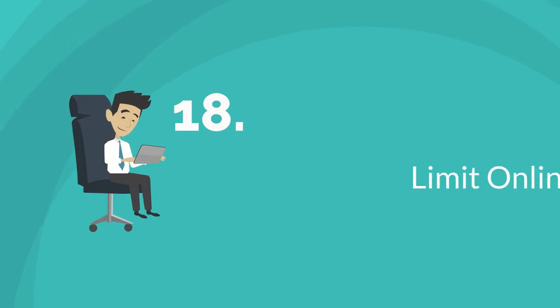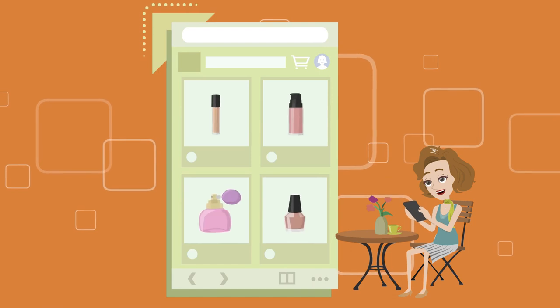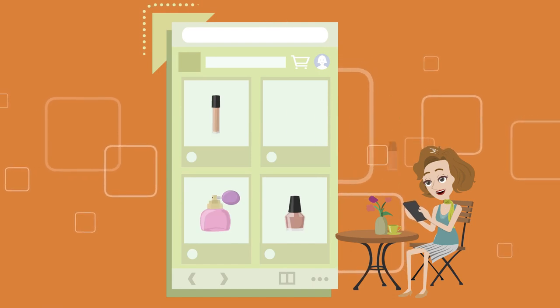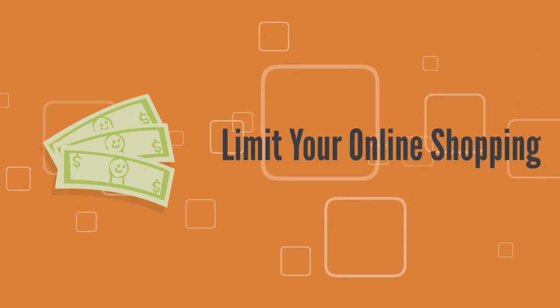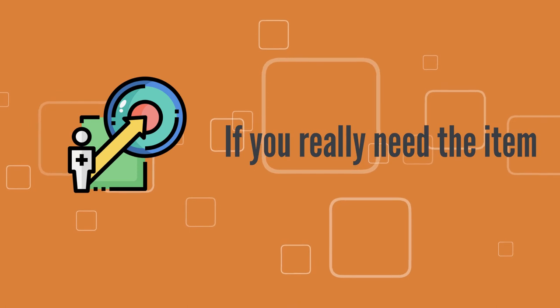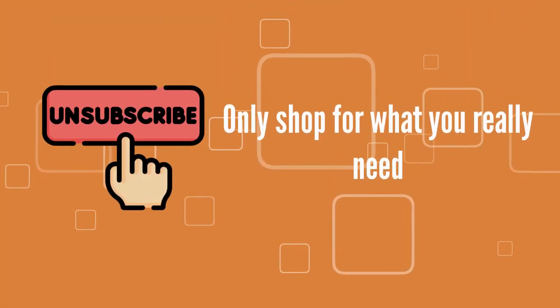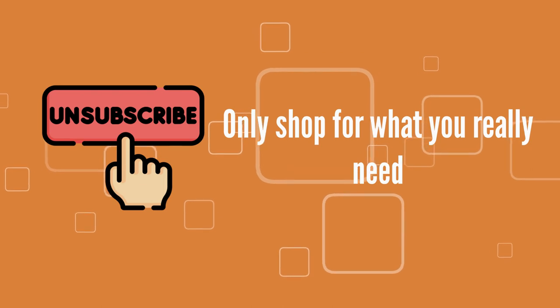Tip 18. Limit online shopping. It's easy to click add to cart when shopping online, but those purchases can quickly add up. To save money, limit your online shopping. Try waiting a day or two before making a purchase to see if you really need the item. Unsubscribe from marketing emails to avoid temptation and only shop for what you really need.